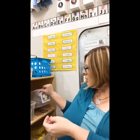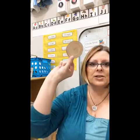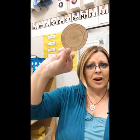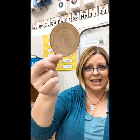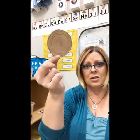And then over here, we have those wood slices. Somebody was asking about those in the comments just a little while ago. So I got these on Amazon, but you can get them at Hobby Lobby and other craft stores. These are wood slices. So it's an actual tree trunk or tree branch or whatever that has been sliced. And I got a giant bag of these for not very much. I think I bought mine on Amazon.